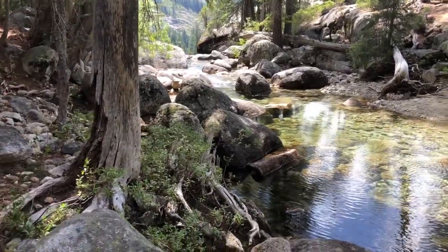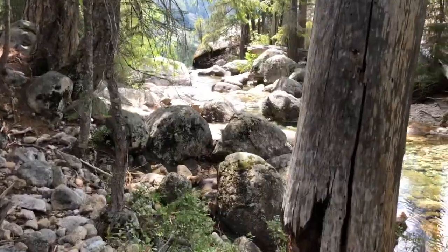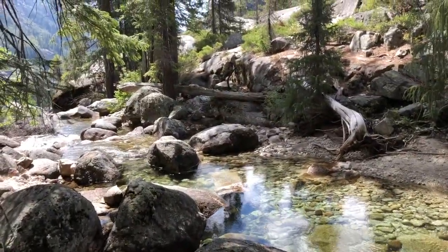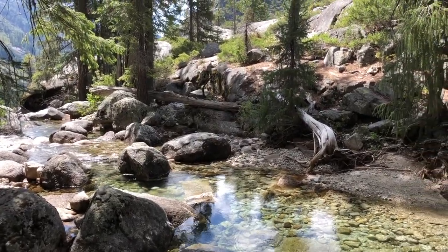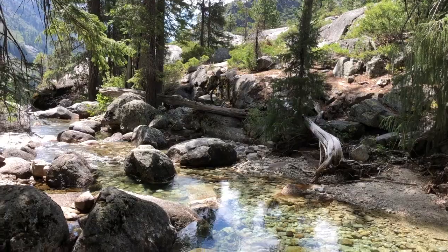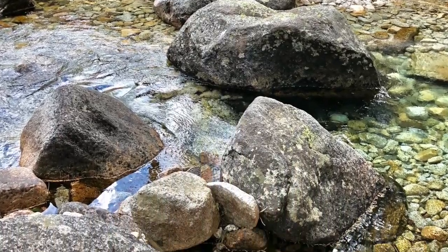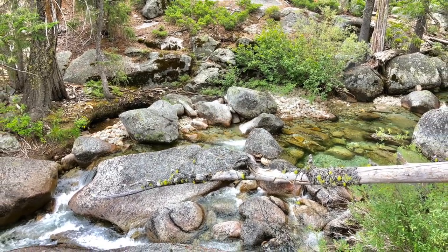Those rocks there. Now see, they're pretty high, so the water can be pretty high and you can jump them. But if your knees are at all shaky, it might not be a good idea to do that. I have hopped across these rocks in the winter when the water was pretty high.